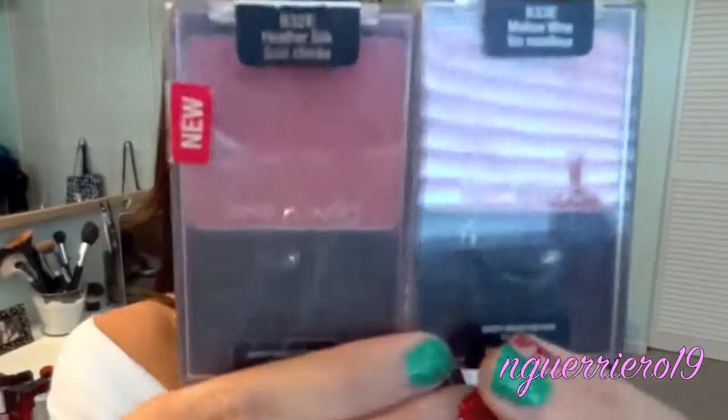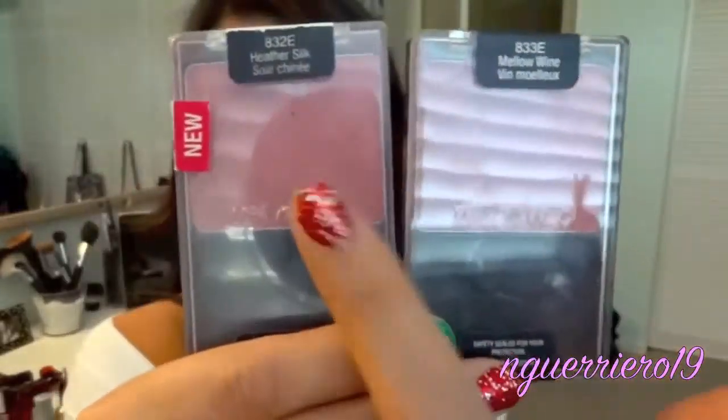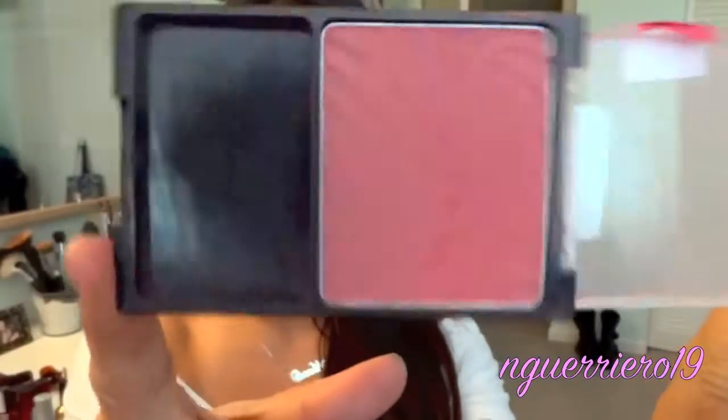The next 2 are from Wet n Wild, and these are super inexpensive and highly pigmented blushes. This one is Mellow Wine, and Heather Silk. Love these 2. Mellow Wine is more on the orangey side, but definitely has a pink undertone to it, so love that. And then Heather Silk is like a boom in your face, pink, rose wine color, but absolutely love Heather Silk.